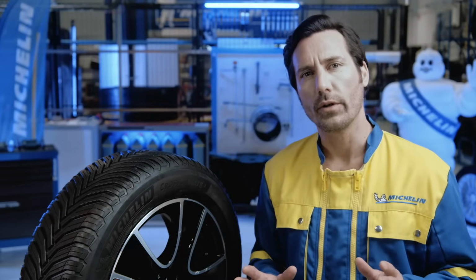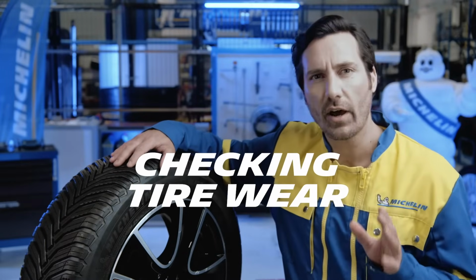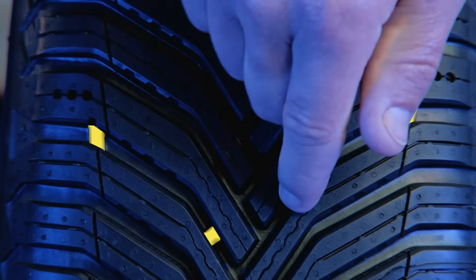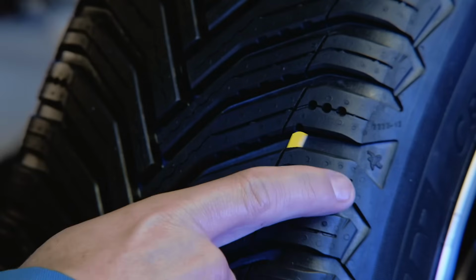You now have a better understanding of why tires wear out. But how do you know whether you need to change your tires to continue driving safely? How do you know when your tires are worn? To do this, you need to check the tire tread, which is the only part of the tire in constant contact with the road. On Michelin tires, you can check tire wear by examining the wear indicators located inside the main grooves of the tire. These are the small bumps here and these wear pits.